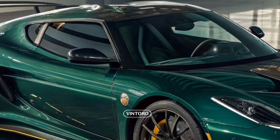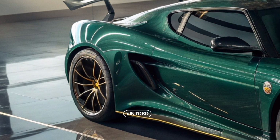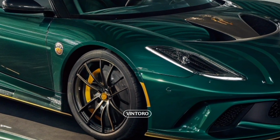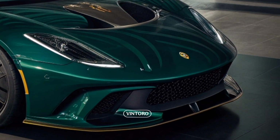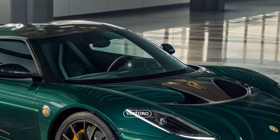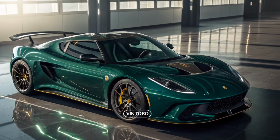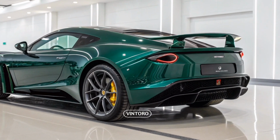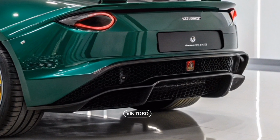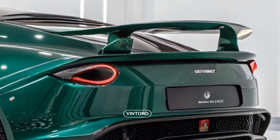Up front, a razor-sharp splitter and blade-thin LED headlights give it a look that's both graceful and menacing. You can almost feel the air slicing around its nose before you even hit the accelerator. From the side, the long sweeping lines and hidden door handles make it feel like it's already moving, even at a standstill. And those sculpted rear haunches, they're pure muscle, a reminder that this car is not here to play nice. The Lotus Theory 1 isn't chasing nostalgia. It's writing a new chapter for performance EVs.